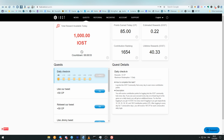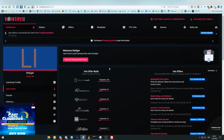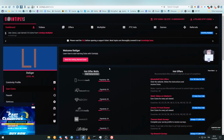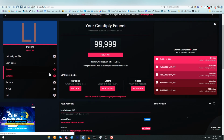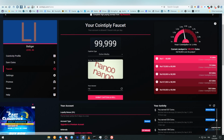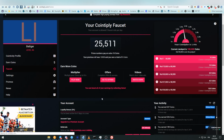And then we have the very last faucet of the top 10. Glad if you watched till this long. Basically this one has a faucet which allows you to get Bitcoin and Dogecoin. They have a basic faucet here where you just roll, you do the CAPTCHA, and it gives you a random amount of coins, and coins translate to Bitcoin.